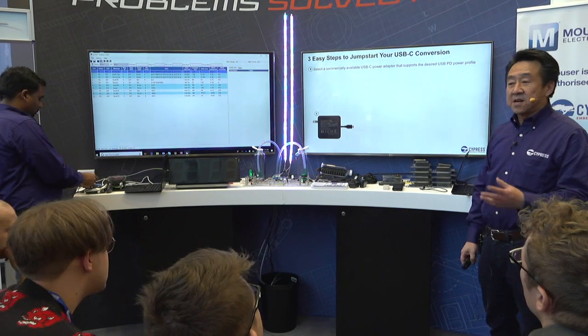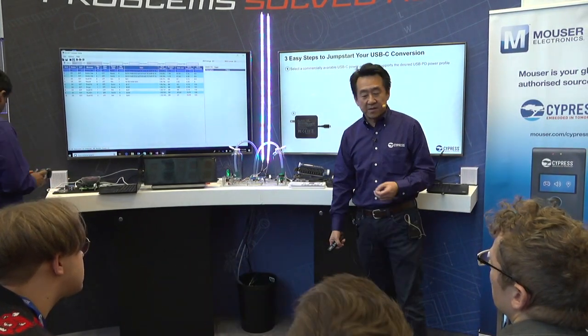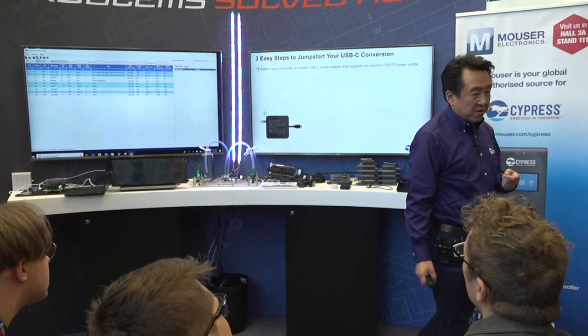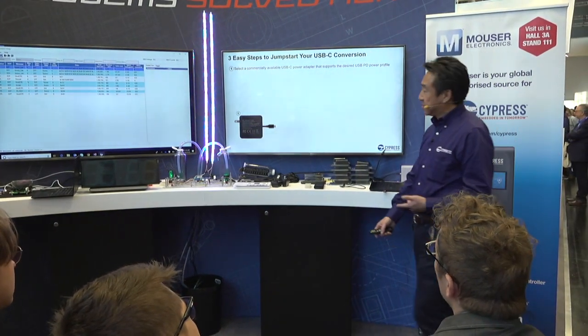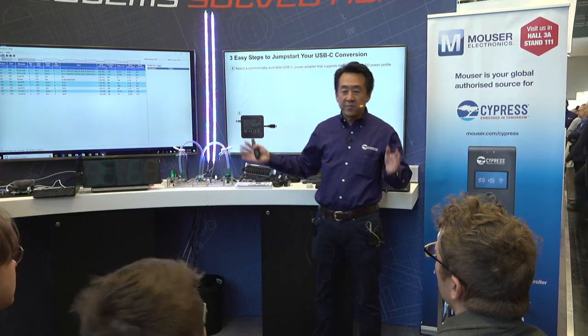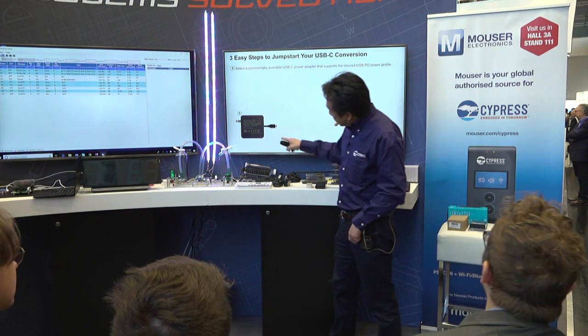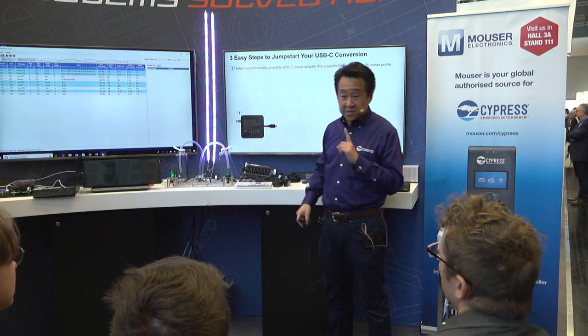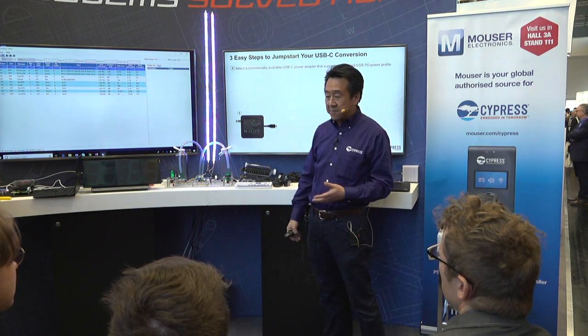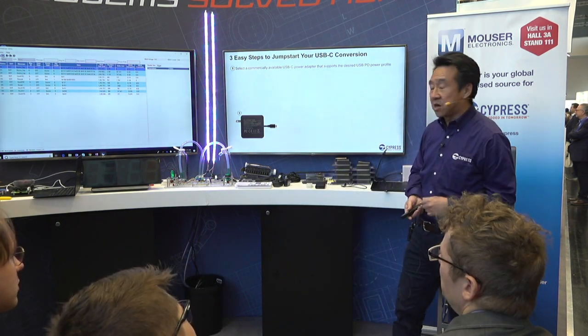So three easy steps. If you have a product or you're working on a future product, you want USB-C to be the power source to your product. What do you do? First, you buy a USB-C power adapter, widely available everywhere, right? You can buy anywhere. Make sure that it supports the voltage that you want, right? Most of them, for example, the 45 watt power adapter you can buy, support the five profiles that we just talked about.